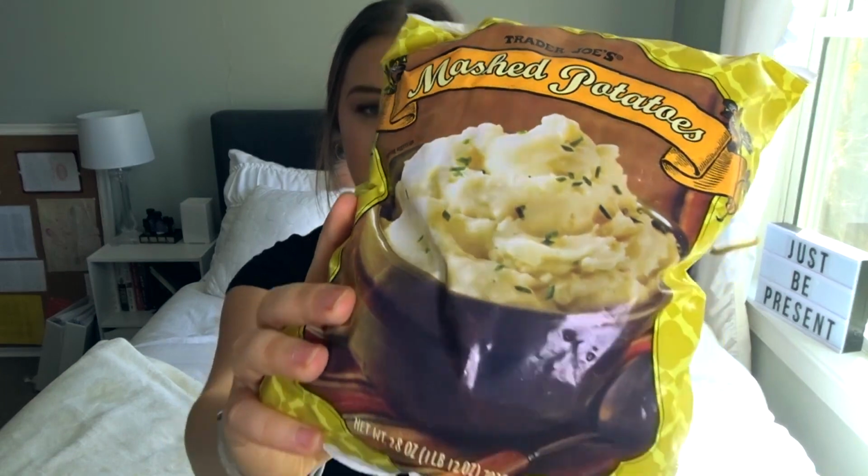It's just these frozen mashed potatoes, and what they are is these little spheres of frozen mashed potatoes, and then you put like 8 or 9 into a bowl and put them in the microwave, and then they melt together, and then you just mix them up. And I usually add garlic salt and butter to it. Obviously, it doesn't taste like gourmet mashed potatoes, but they're easy. They're just another side to add with dinner.